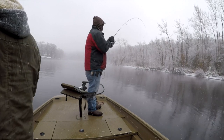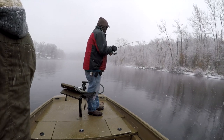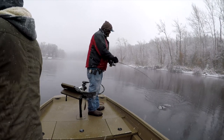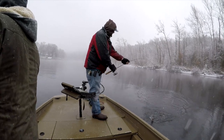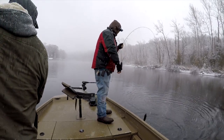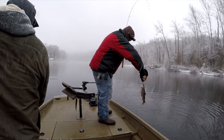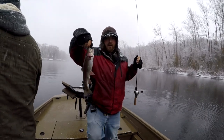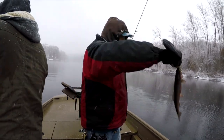Oh, there's another one. I was just letting that one sink. Man, I'm going to start throwing brown more often. Yeah. I've known it can be a good color. I just never have gotten around to throwing it. And that one is a very fat rainbow. Big old belly on him.